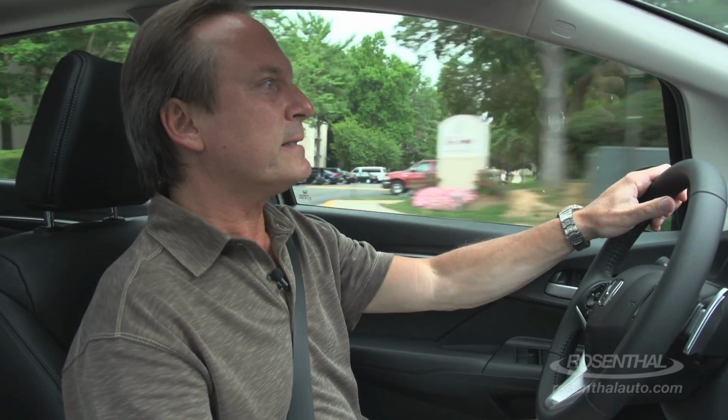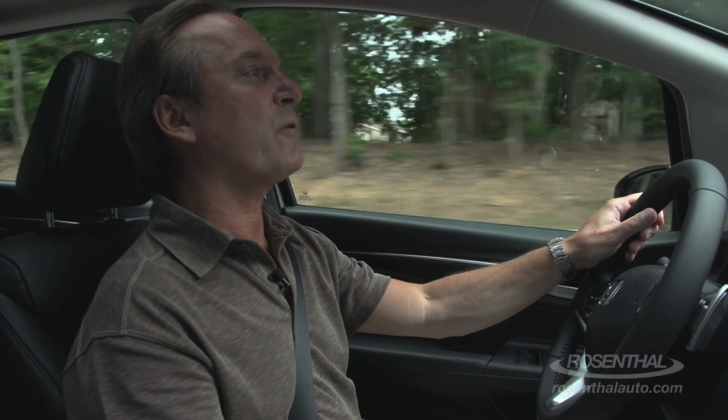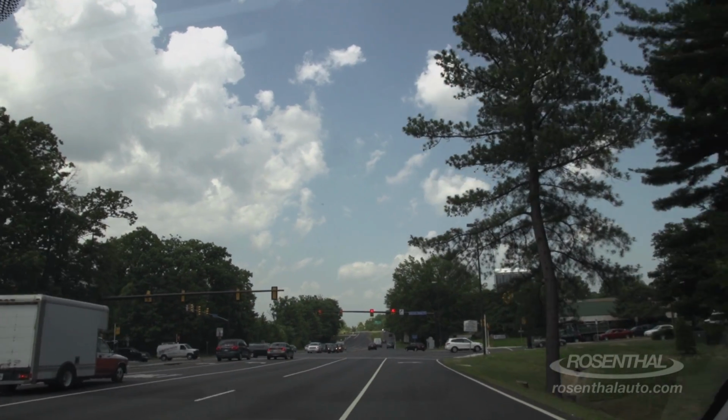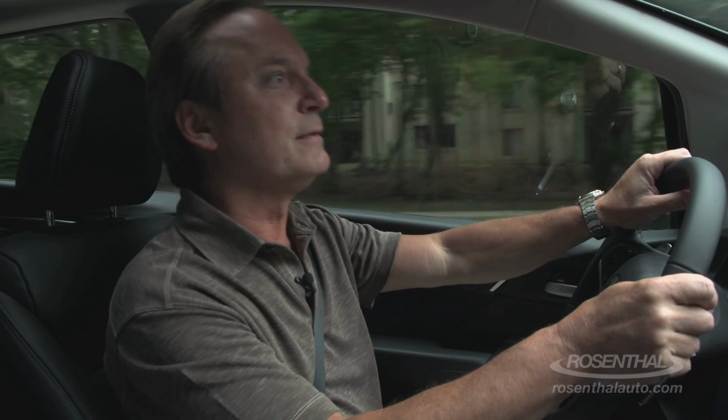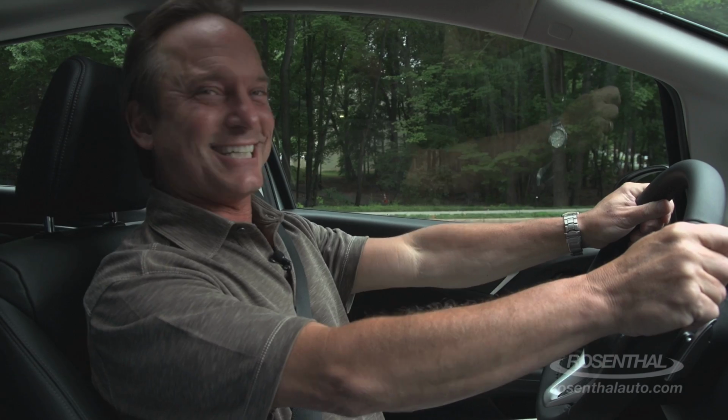All right. Well, now we're going to check out those disc front brakes and drum rear brakes with an emergency stop at this light. Are you ready? Here we go. Uh-oh. Just kidding.